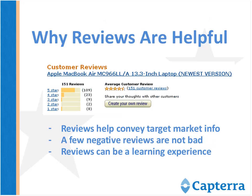The next one here is a few negative reviews are not bad. Of course, negative reviews are going to be taken into consideration against a lot of the other positive reviews that you're going to have next to your listing. My example here is the Apple MacBook Air. They have 109 5-star reviews compared to only 8 1-star reviews. So definitely, prospects are going to weigh that.